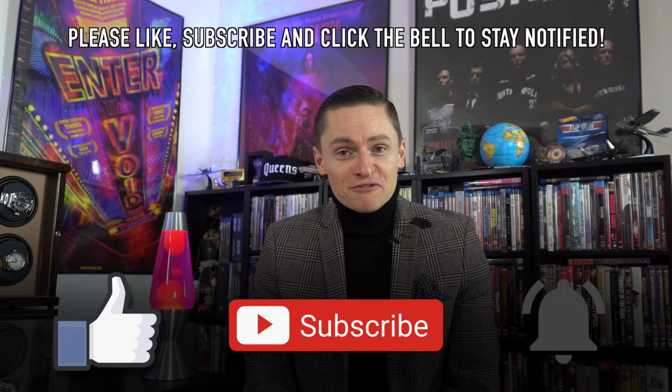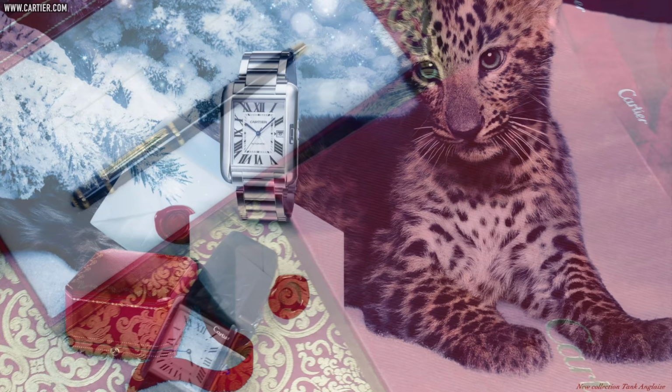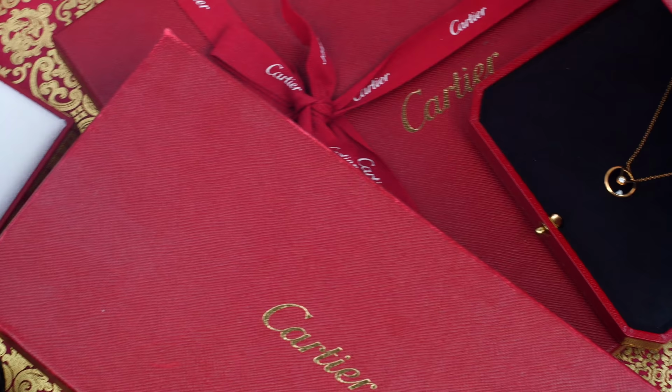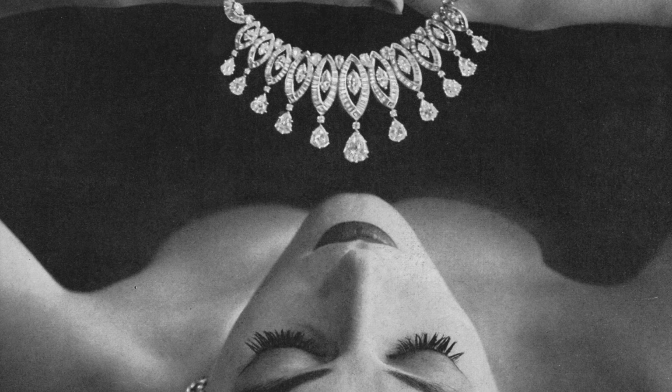Let's start off with a little bit of history to help contextualize. When it comes to luxury brands with heritage, few are as accomplished and varied in what they offer as Cartier. Their signature little red boxes litter my family members' homes, not just for watches, but bags, pens, clothing, accessories, and perhaps what they're most well known for. And that is, of course, one of the world's most prestigious jewelry makers. So obviously, it's something of a family tradition and has been for generations.